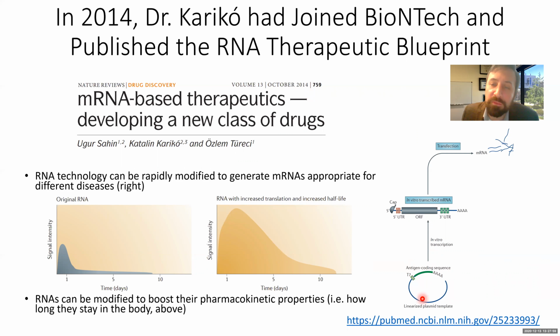So you have this platform technology where there's this linearized plasmid template that can be rapidly modified and brought into a process called transcription, where it can produce a molecule called mRNA that can be taken up by cells and used to produce exogenous proteins to elicit that immune response.